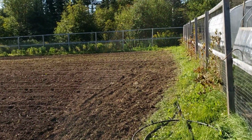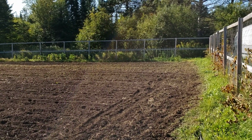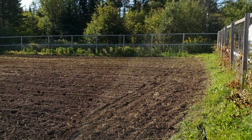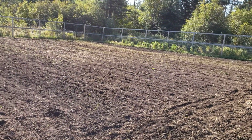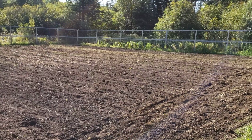I still do have the peas. I think it's going to be like in the 70s again, like in a couple days. So it's just such huge temperature swings, especially up here on top of the hill. But it's basically over.